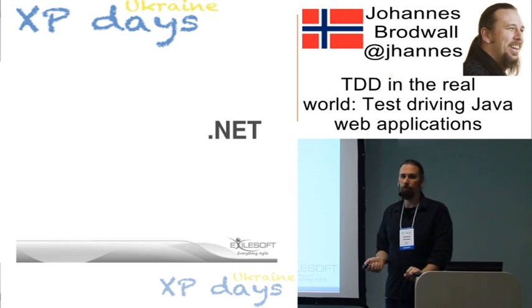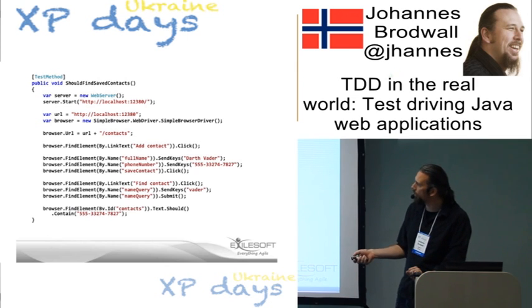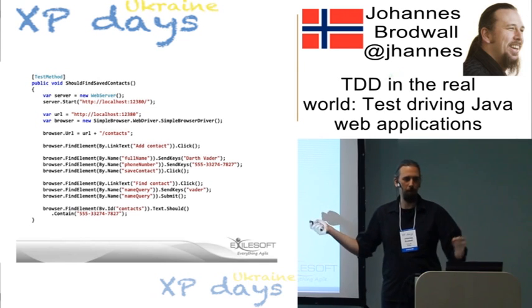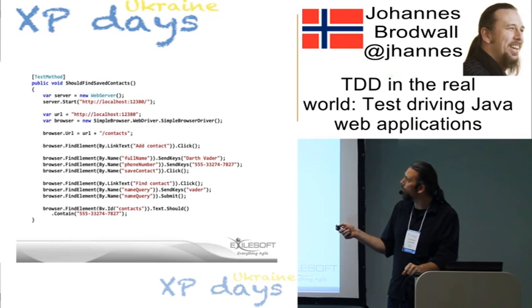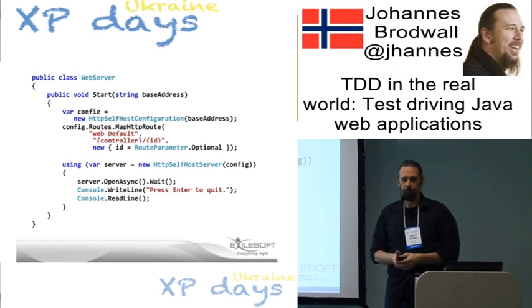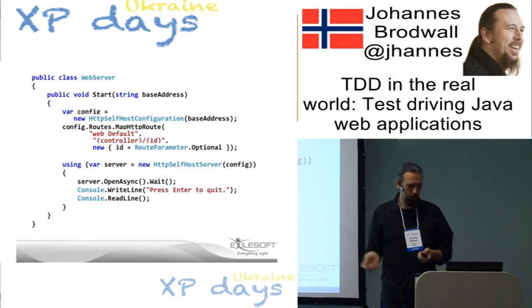Like I mentioned, this is possible to do in .NET as well. Here is the same test in .NET, and it's in my slide. I'm not going to talk about it. And you can also reach me on Twitter if you want to talk about it, or you can grab hold of me. So this is the same test, and you can see it's very similar. To start up a web server in .NET, you can use the HTTP self-host configuration, which runs ASP.NET kind of stuff. And this is kind of wonky at the time. I haven't gotten it to work perfectly.